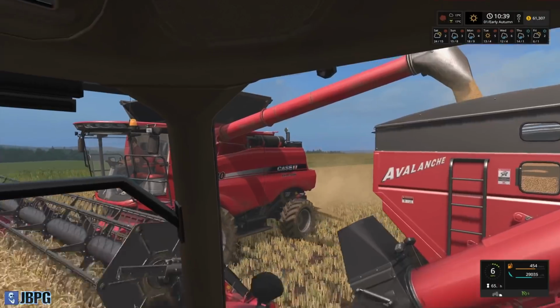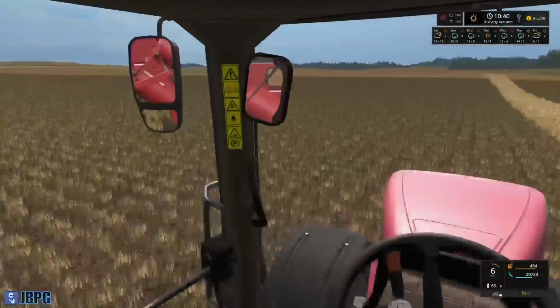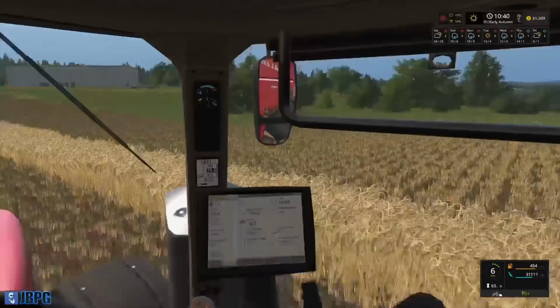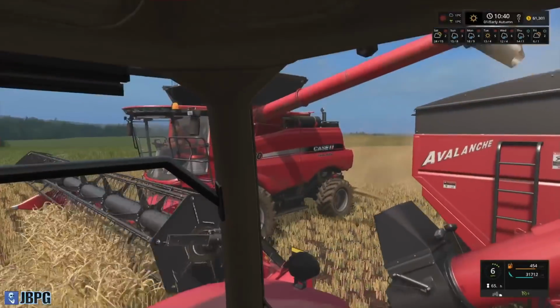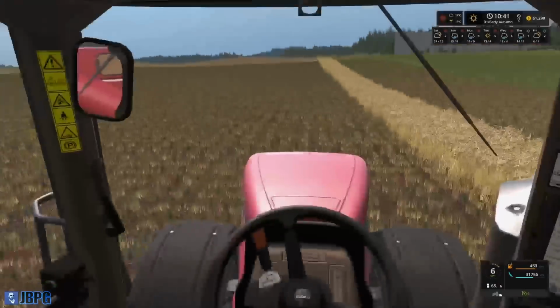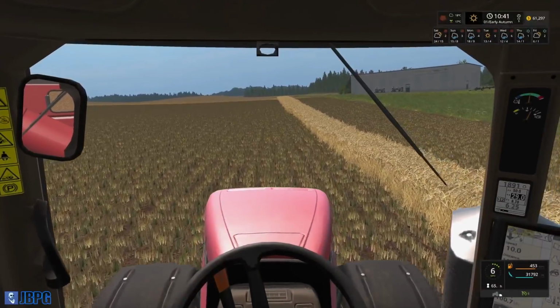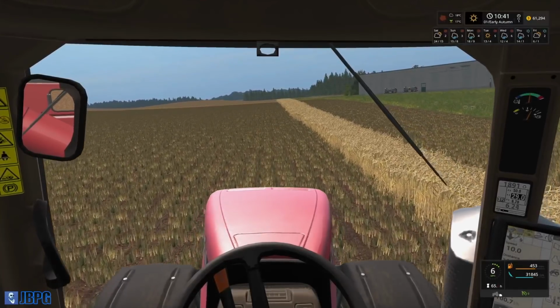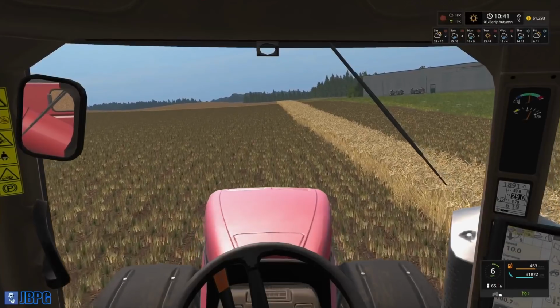So that's unloading nicely. This is the last section on here, and the other combine is on its last pass as well. So this field is all but done. We're going to be done just before 11 o'clock, which is good. Gives us a little bit of time to turn things around, get positioned over onto the second field, and then we'll get hold of that.